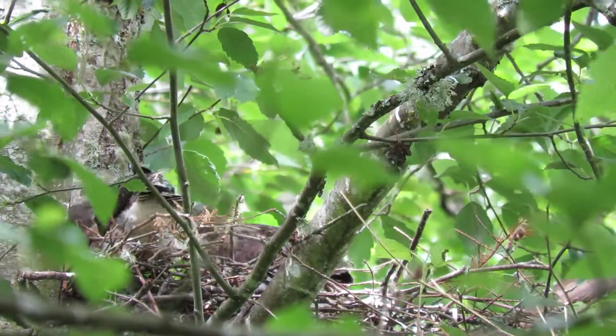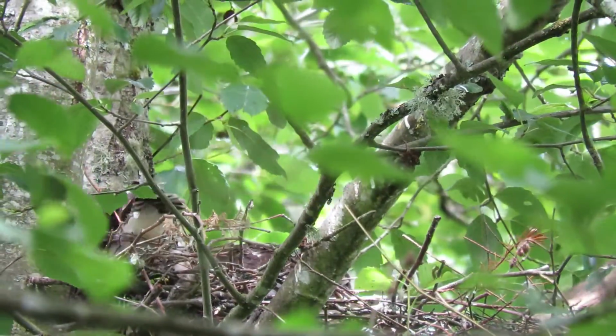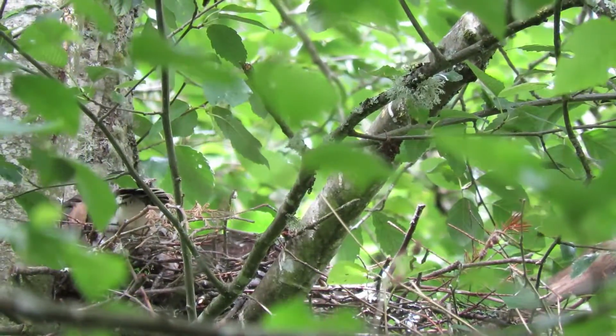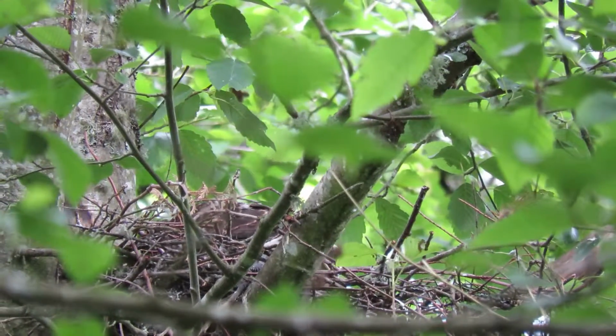I have seen them bring in very young rabbits too, little bunnies. I've seen that for the past couple years. I didn't think they did bunnies, but they do here. But most of it is the birds. And she is doing a fine job of feeding them this time. All right. Looks like she's about finishing up here a little bit.